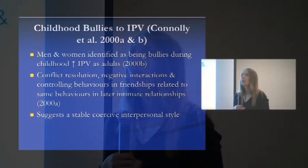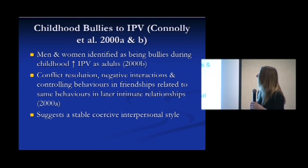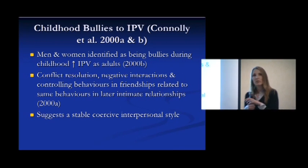And I found since as well a study that's looked at childhood bullies, and they found that men and women identified as being bullies at school predicted their partner violence in adulthood. And what they said was these people lacked conflict resolution skills, they had negative interactions with their friends and peers, and they were very controlling in their friendships in childhood. And these behaviours carried on until adulthood into intimate relationships. So it suggests to me at least that controlling behaviour is a stable, coercive, interpersonal style. And it seems to be associated with the same variables in men and women, and it's also associated with the same variables that aggression is.